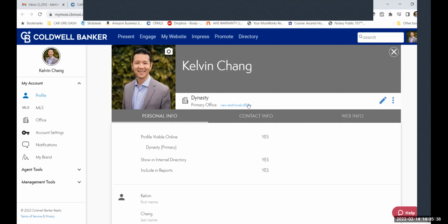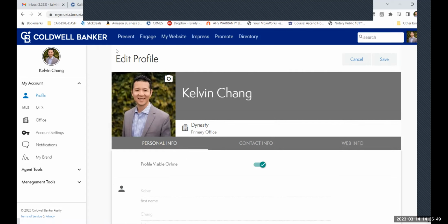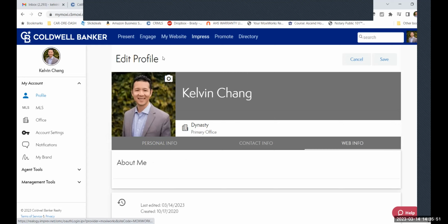What does that look like? Well, you should add your photo. You should add your name. You should double check your contact information. So before I get into Moxie Impress, which is right here, you should be able to get your profile, your MLS, office, all of this stuff can be done without a listing.